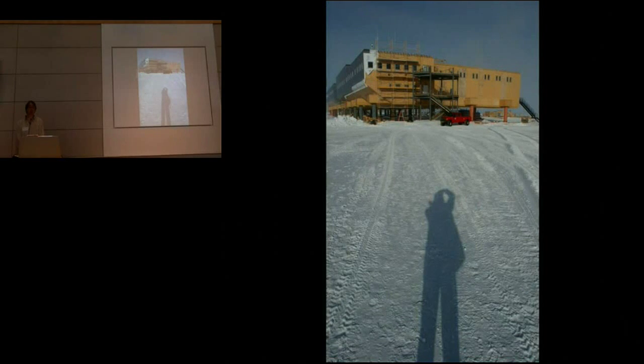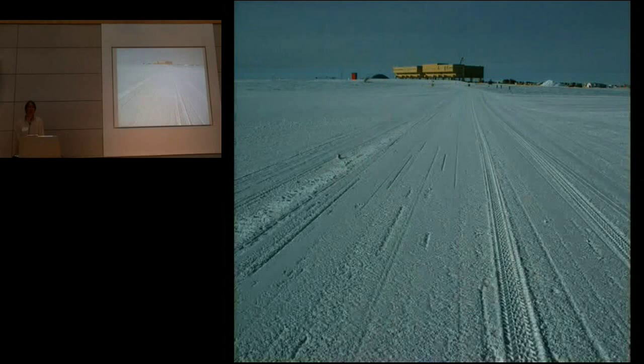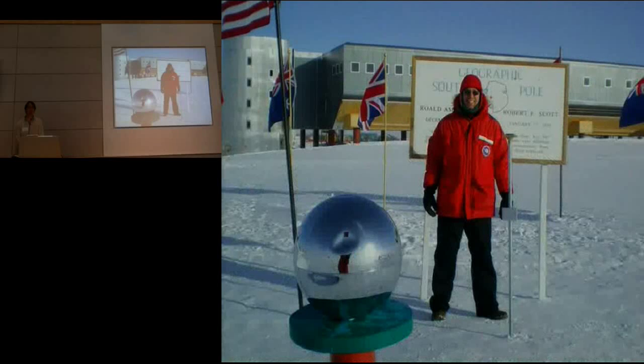It's not just IceCube. There's lots of different projects. There's another scenic shot of the station. It's actually built on stilts because there's a fair amount of snow drift that builds up. Very little snowfall, but a fair amount of snow drift, so things get buried, which is why the dome is being taken down, because it's getting buried.